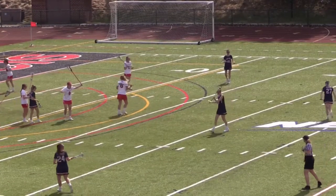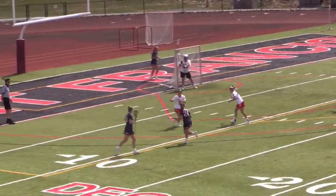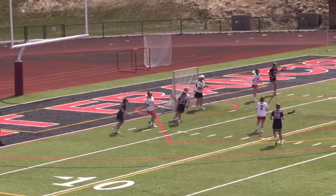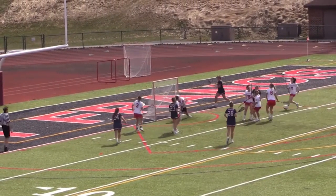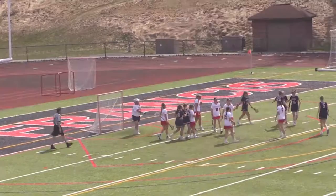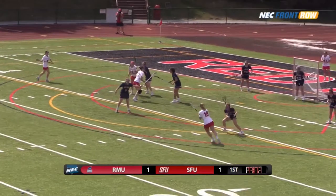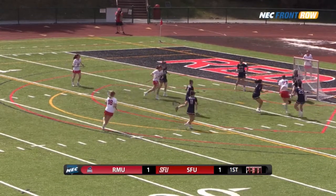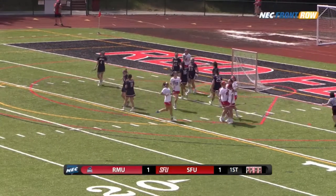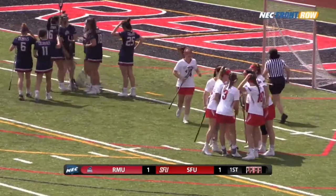The temperatures will remain about the same through the entirety of the game as Robert Morris will go back to work with Shannon Lynch. Throwing a pass inside, through the defense, and a shot and goal for the Colonials. Two wasted opportunities for the Red Flash to get up ahead on this. Scott shot, and that one will find the back of the cage. And Emily Scott with her first of the afternoon. The Red Flash regain the lead 2-1.